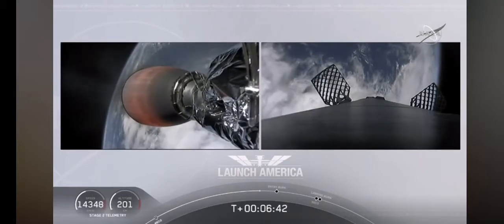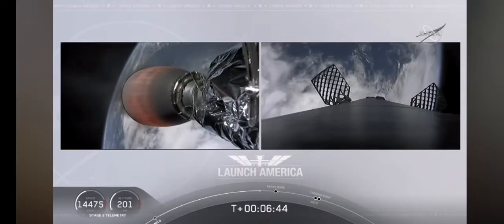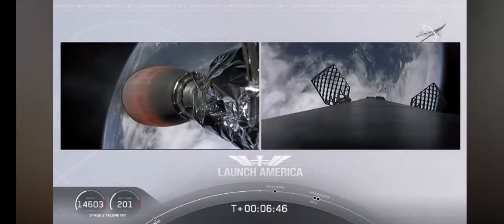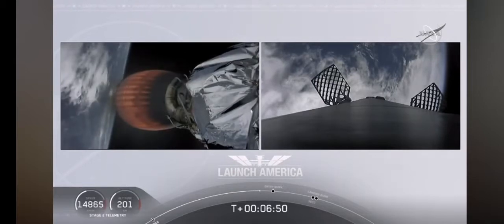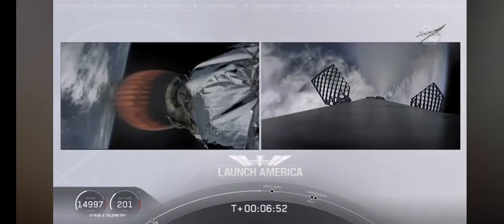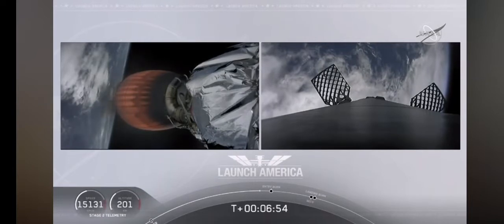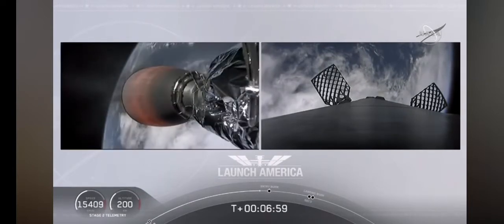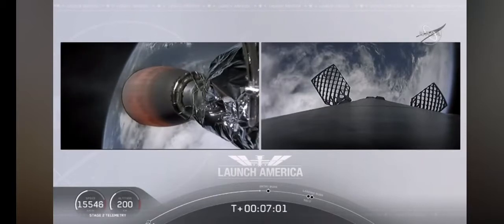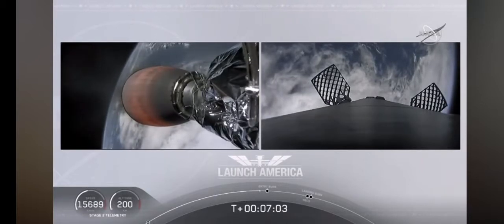Stage 2 propulsion is still good. A little over 3 minutes until Dragon physically separates from the second stage of the Falcon 9. SpaceX: nominal trajectory. Dragon copies, nominal trajectory. Continuing to check in with Bob and Doug as they are on a nominal trajectory.